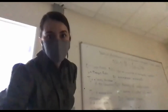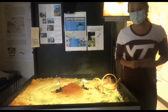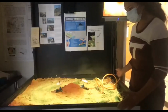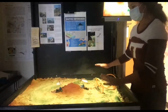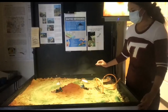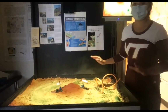So my name is Karen Williams. I work with Dr. Stamps here in the Geodesy lab. I just started my PhD at Virginia Tech, and this is my first year here. So what we're looking at in this sandbox is a demonstration of a volcano. And as you can hopefully see, there's different colors surrounding it, which represents elevations. The darker, more red colors that you see represents a higher elevation, and the lighter colors and the green touches of it are lower elevations.